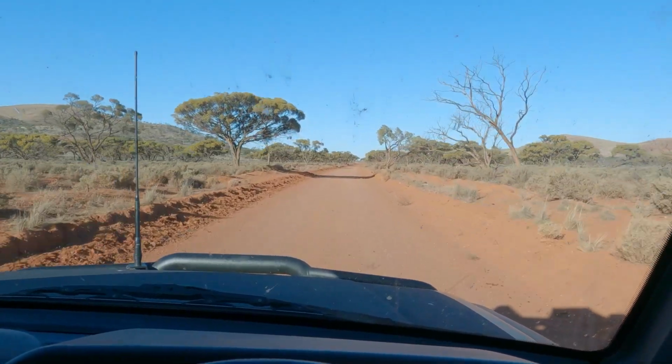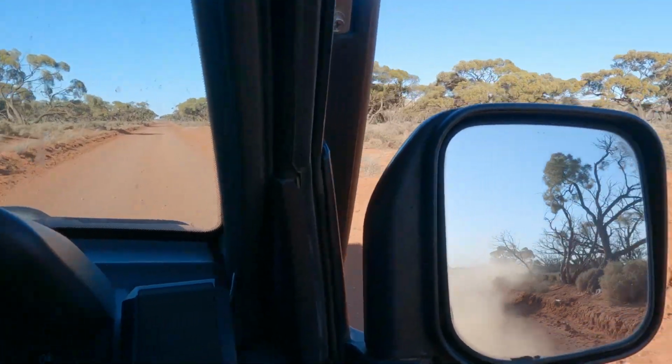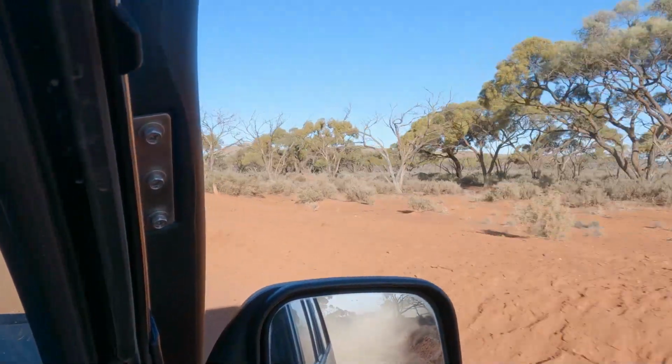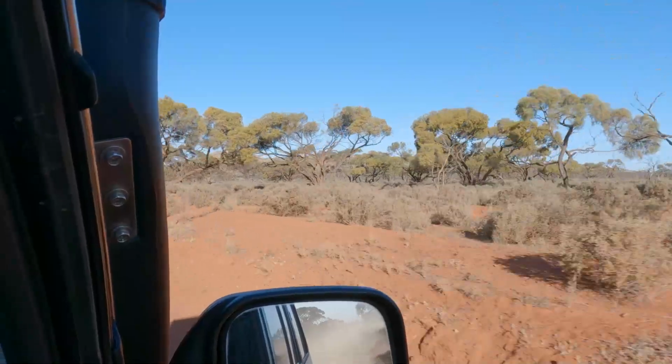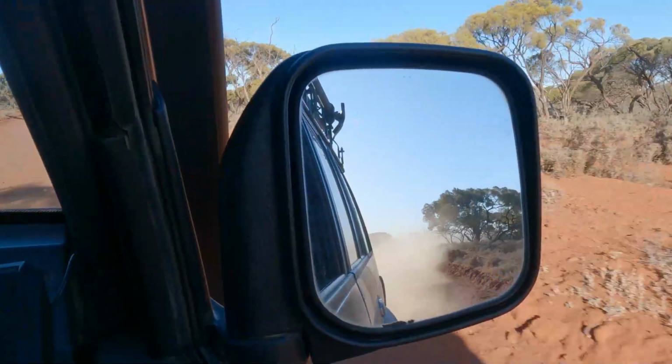Road to Mt Ives now. Okay, Andy was just telling me that's Mt Ives on the right hand side there, that peak. I don't know if you can see that through the trees. You look at the dust in the back there.